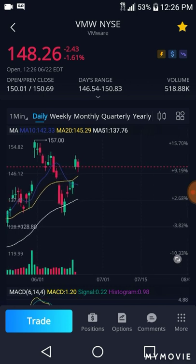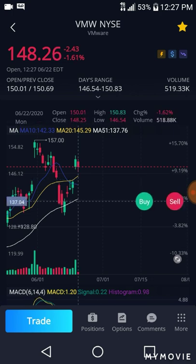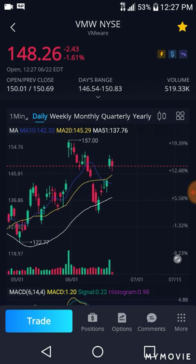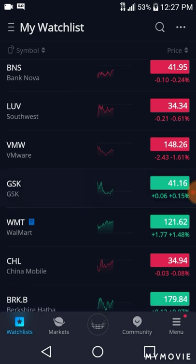VMware is down as well. VMware, a good place to come back up is 144. If it gets past 144, we'll be looking at about 139. If it gets past that, about 132. For now, we're not going to do anything with it. It looks good to us.